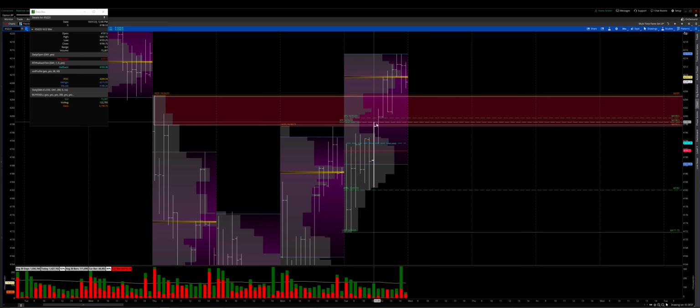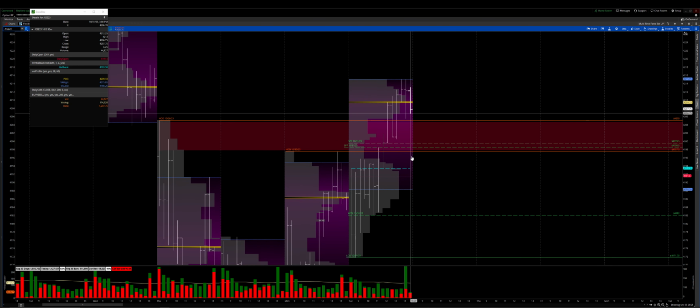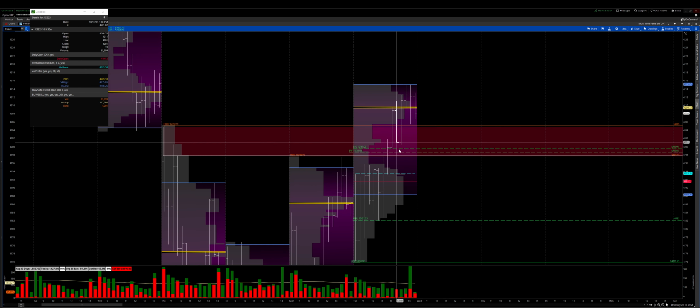We had a set of single prints. We ended up going trend up with a double distribution day. Textbook afternoon pullback low. So we have a double distribution day with a very small set of single prints, 1 point worth, but it is there. We attempted to hold a second set that were actually rather large, but they got filled. And that's actually where I got long.